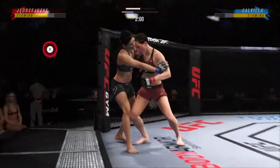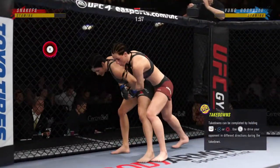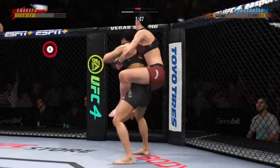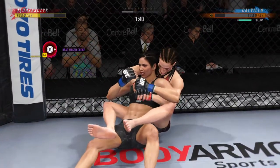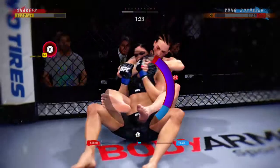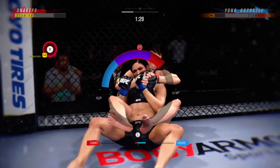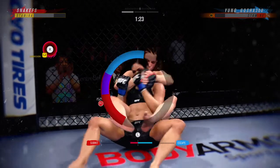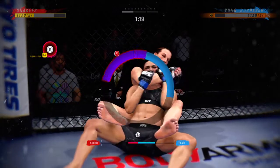Stuffs the takedown shot there. How good is her takedown, D? Battle for position here. Nice entry directly into the pit. Nice entry. Jędrzejczyk's got the back, going for the rear naked choke. Now it's starting to slip under the neck.